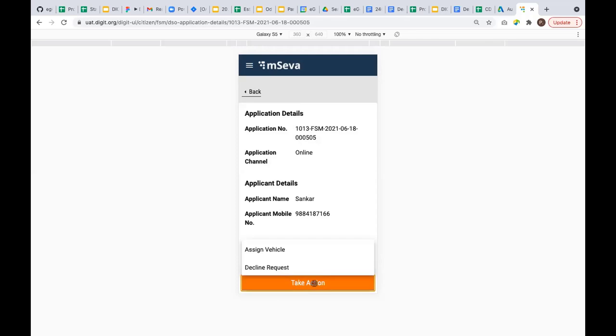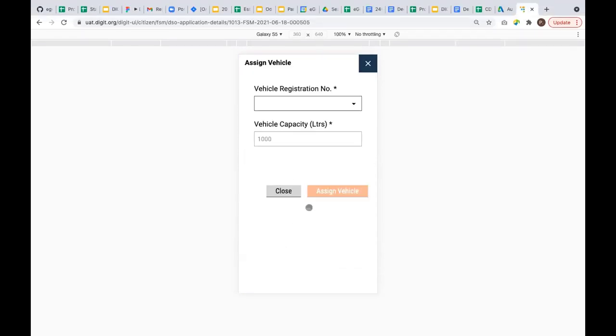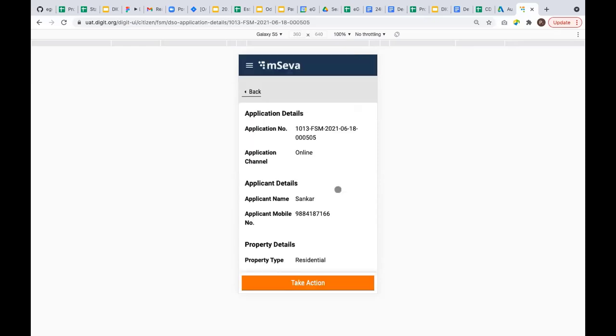Taking an action, assign vehicle. I'll just take another 1 minute. We'll finish it off. So I'm entering the vehicle number, assigning the vehicle. Vehicle assigned successfully. So now I'm actually assuming that the DSO is going to the ground with this vehicle.